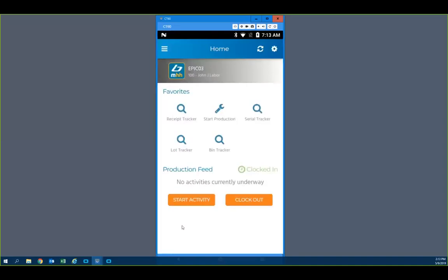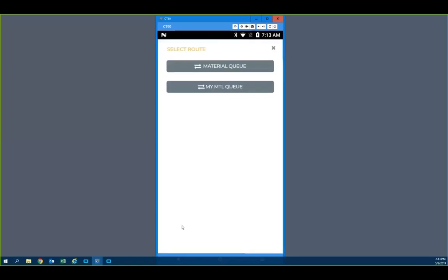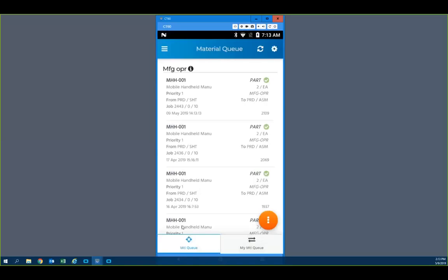But what that's now done is it's created an operation move request in the material queue. So if I navigate to my custom material queries, I've got this MFG opera line, and I can go in here and see the material queue. And here's our job 2443, basically asking us to move that material from work cell 1 to work cell 2. It's got a green tick against it because it's automatically been allocated to the employee I'm logged into.